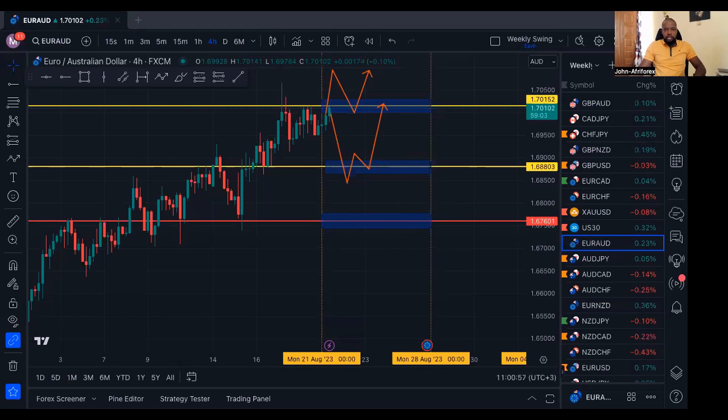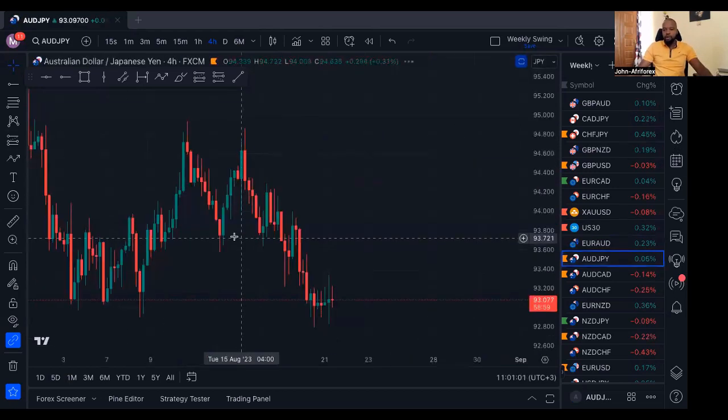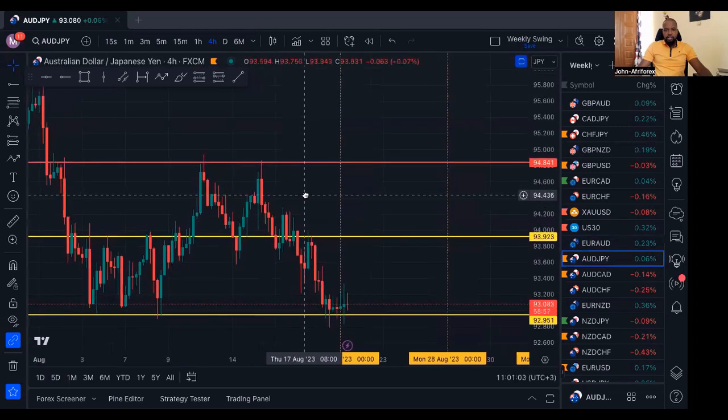So hopefully guys have taken note of that. So I think we can move on to the next Australian dollar pair, which is the Australian dollar against the Japanese yen.